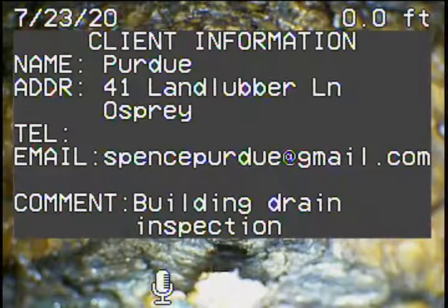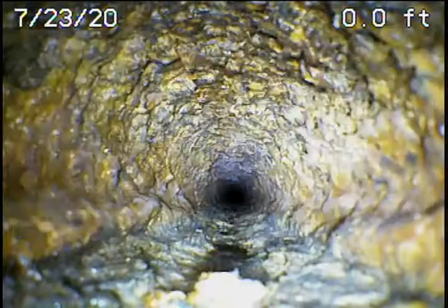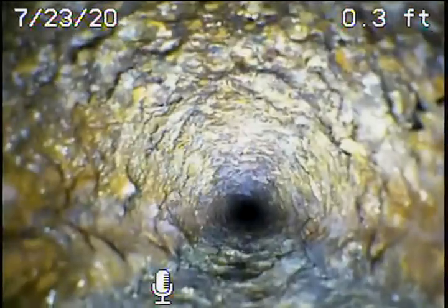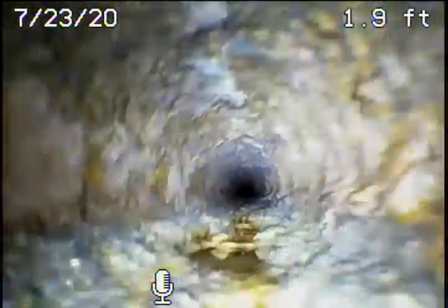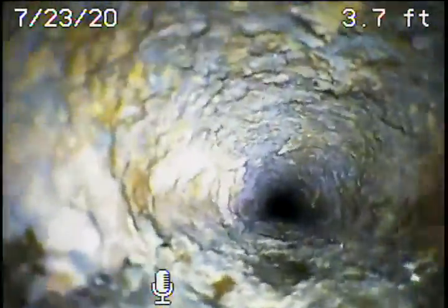We're at 41 Landlubber Lane in Osprey doing a video inspection of the building drain and sewer line. Okay, we're deploying the camera from the cleanout located on the left side of the house. We found this via an electronic trace. We're doing the building drain first.